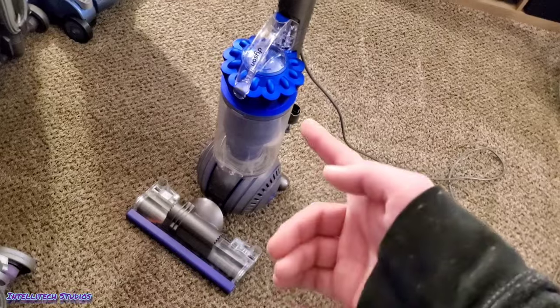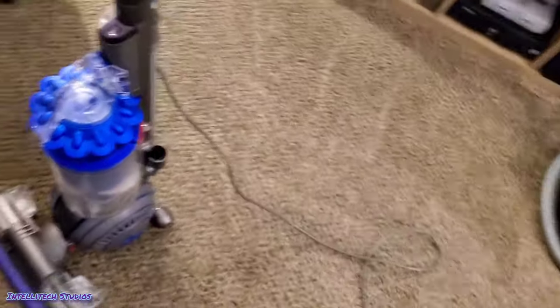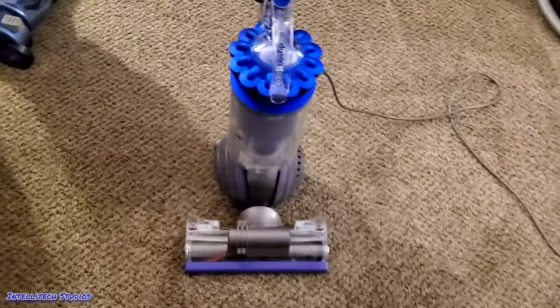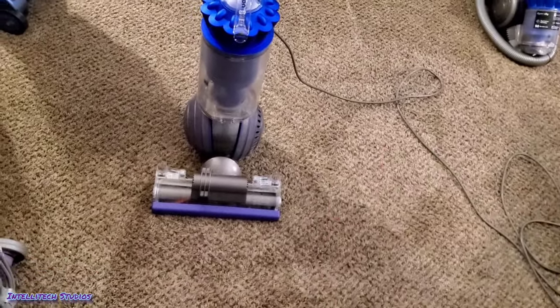But remember, this was originally $600. Don't know why it was that much, but it was. And I got this for less than $200. So, well, technically it was $209, but I had a coupon. But yeah, so that's that. Too bad it didn't work out, because I would have been very happy with this, and I would have made this my daily driver and everything.